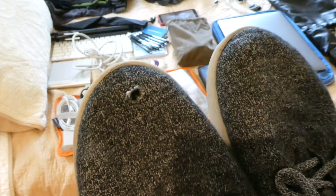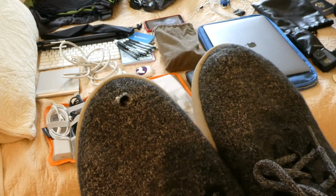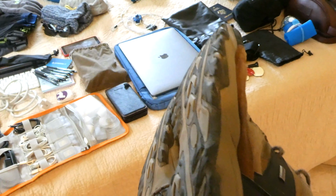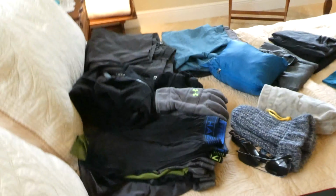These are Allbirds with a nice big hole in the toe because I ran into a sidewalk and boom, ripped that open. Here we go. These are my hiking boots. They're waterproof. While I'm going to be on this trip, I'm going to be also working.